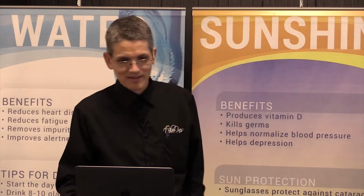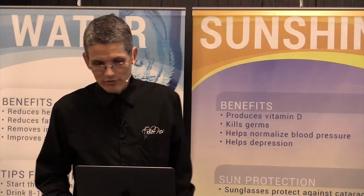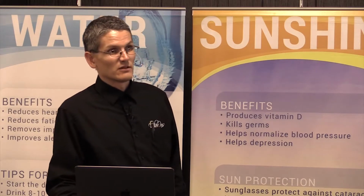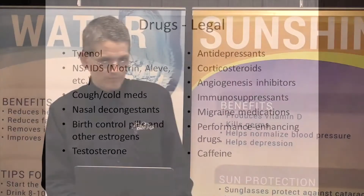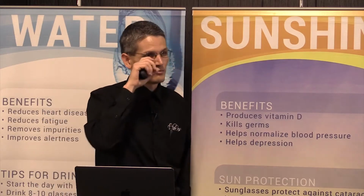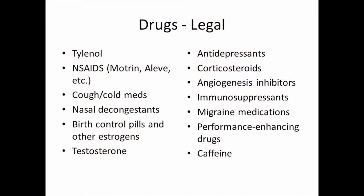All right. There are many more legal drugs that increase your blood pressure than the illegal ones. You might not have known, but Tylenol is known to increase blood pressure. All of your NSAIDs, your non-steroidal anti-inflammatory drugs like Motrin and Aleve and so on, those increase blood pressure. Your cough and cold medications, your nasal decongestants, all of those increase blood pressure. And sometimes you get warnings that say that if you have high blood pressure, if you're on blood pressure medication, don't take these or talk to your doctor first.